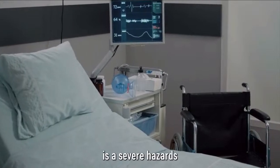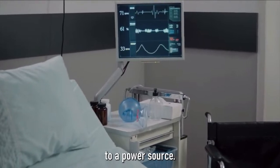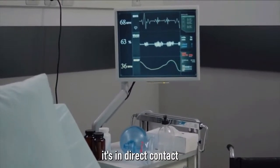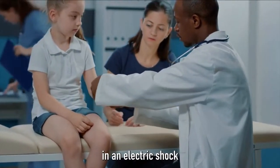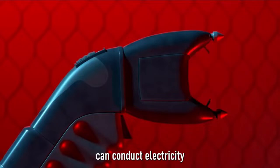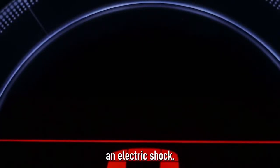2. Electric shock. Electric shock is a severe hazard that can occur when using electronic devices, especially when they are connected to a power source. When your phone is plugged into a charger, it's in direct contact with an electrical current, and any contact with water or a faulty charger can result in an electric shock. If your phone falls into water while it's charging, the water can conduct electricity, and the current can flow through your phone and into your body, causing an electric shock.